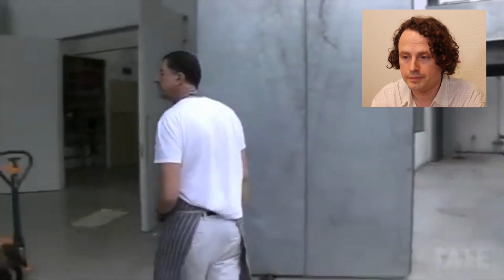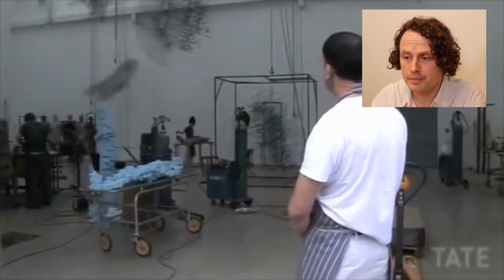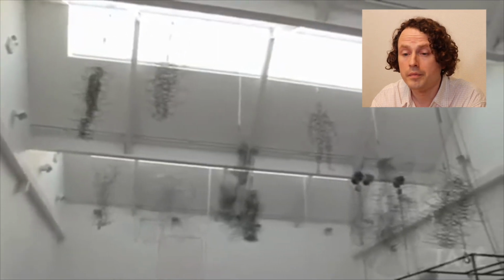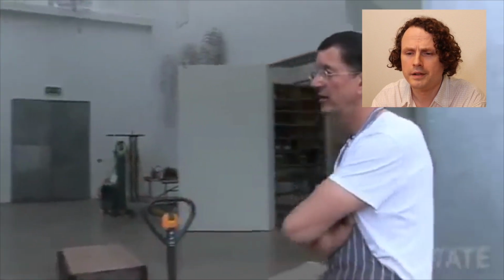And the idea in here was really just to have enough height to be able to make things of up to 10 meters high, but also see them. On one level this is like a warehouse, on another level it's like a gallery, on another level it's just like any old shed really.